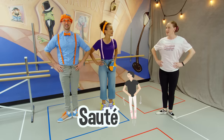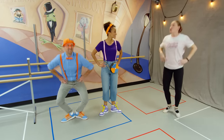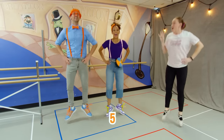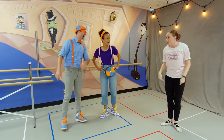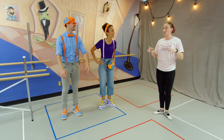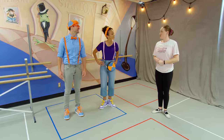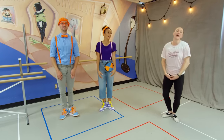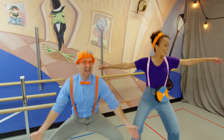Sauté means to jump. Excellent. We're gonna do eight super quiet sautés. Oh, one, ready? Two, three, four, five, six, seven, eight. That was perfect. Now we're gonna jump open and close. This is called a chapeau. A chapeau. Lots of new words. Yeah, it is. Kind of like a jumping jack, so it's super easy. Just jump open, use that plie, and then jump close. You got it. A chapeau. One more. A chapeau.